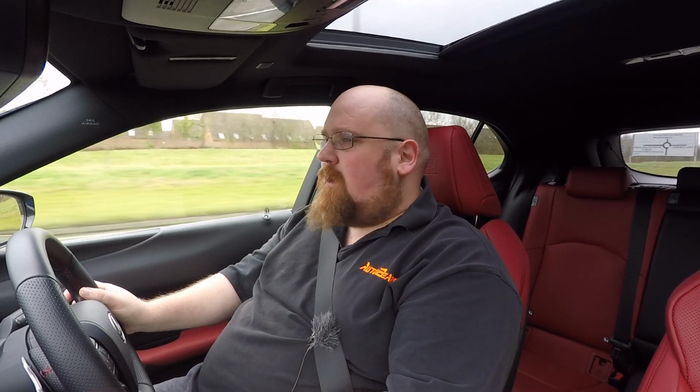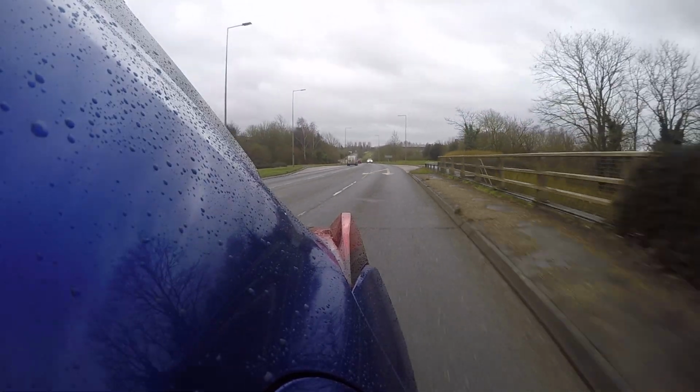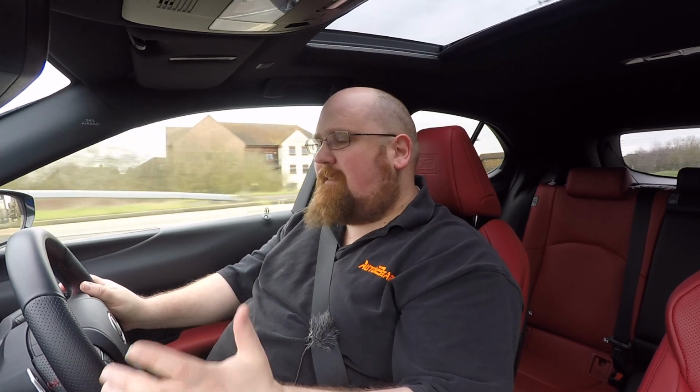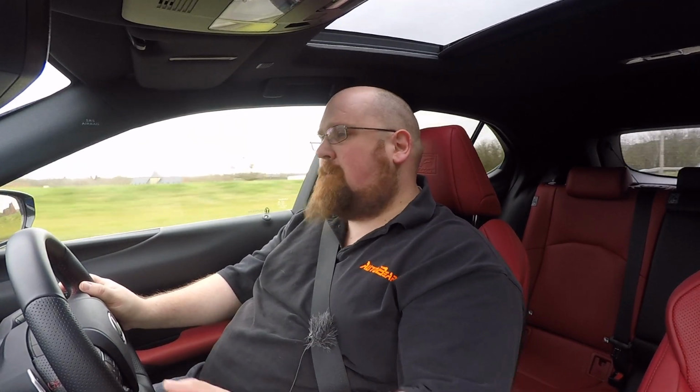Well, when Lexus get things right, they really do hit the nail on the head. I love the exterior and interior design, the perceived quality and the materials used, but also the actual quality and safety features of the car. This is never going to let you down and will run until the end of time.